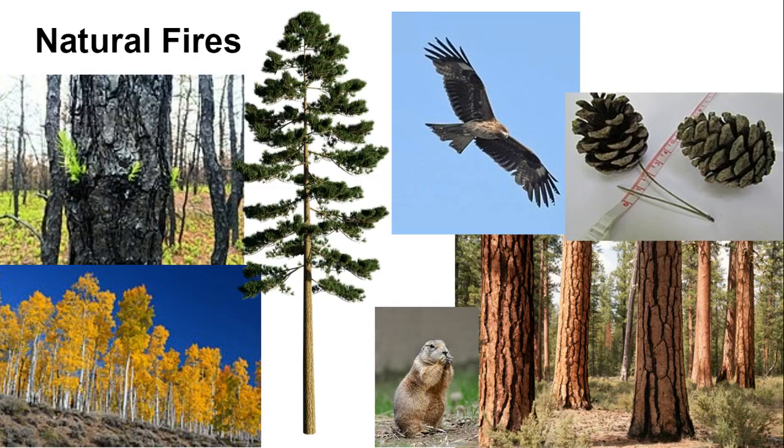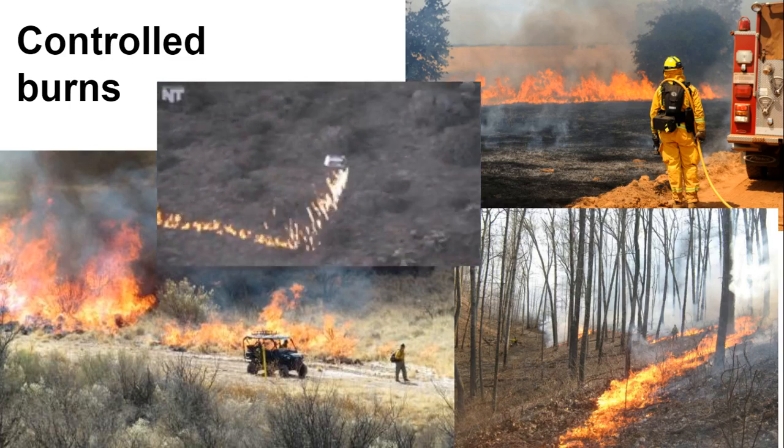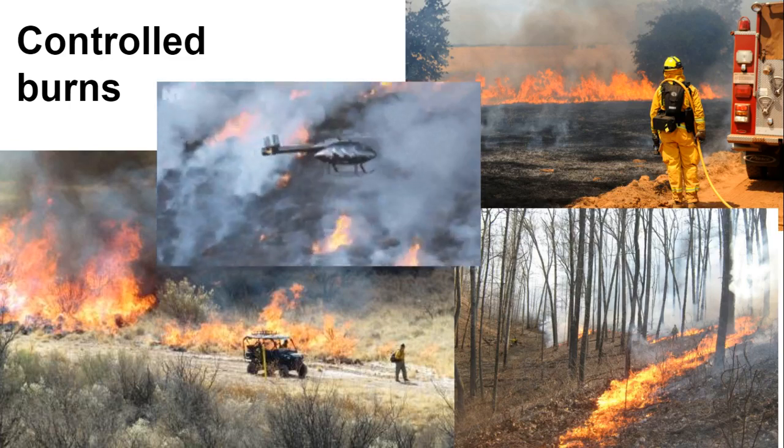So natural fires and controlled burns actually help to clear out all of that underbrush and the dead brush and leaves and grasses, and make it less likely for really big, bad, huge wildfires to start. So since I just mentioned controlled burns, I thought maybe I should explain what a controlled burn is.